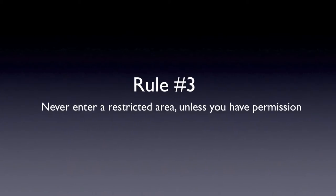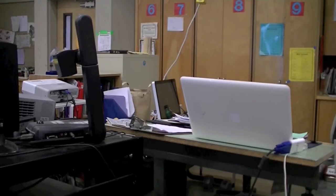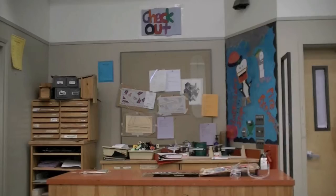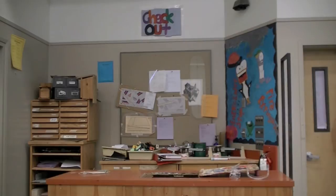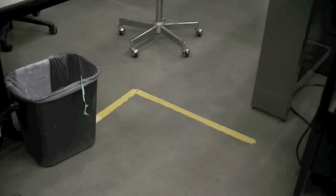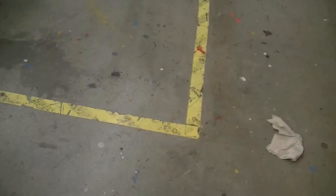Rule number three. Never enter a restricted area unless you have permission. Okay, now in Tech Ed, there are four restricted areas: Mr. Gilly's workstation, Mr. Gilly's office, the checkout counter, which is allowed for TAs only, and Mr. Gilly's personal area in the workshop. The reason you can't enter these areas is because they are restricted. They're allowed only for Mr. Gilly and sometimes TAs. When in doubt, make sure you look at the yellow tape by these restricted areas. Therefore, you know where to go and where not to go.